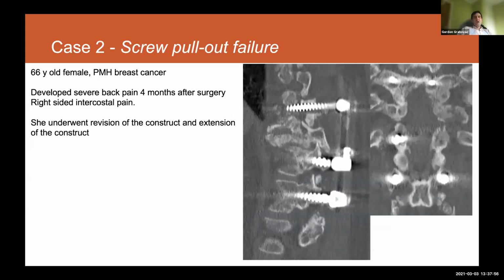This is a case of screw pull-out failure. As you can see, this is a 60-year-old female with a past medical history of breast cancer.